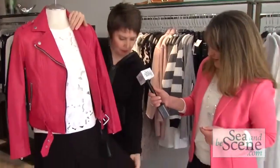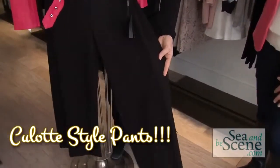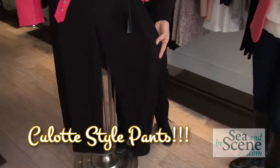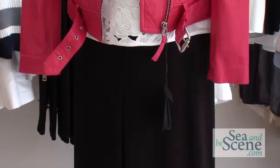And then just to change it up a little bit, another new item for spring. It's a culotte. Culotte, ladies and gentlemen. Back from, I don't know when. Do you remember the first time you wore culottes? Yes, I do, unfortunately. I do as well. They were all the rage.